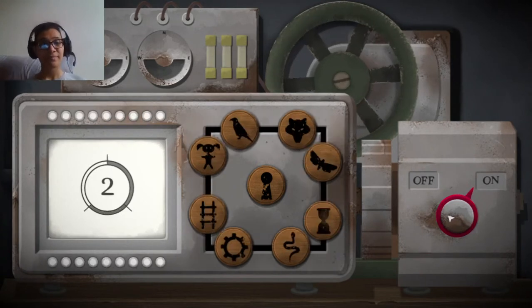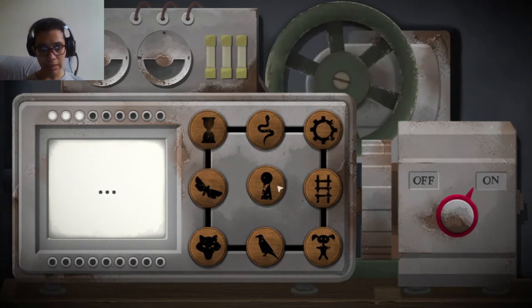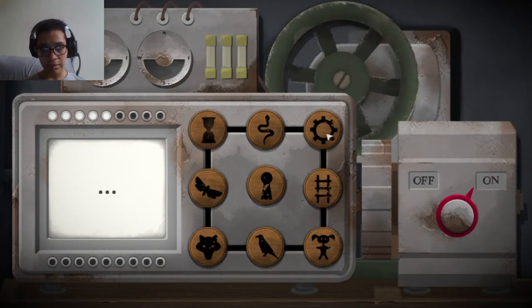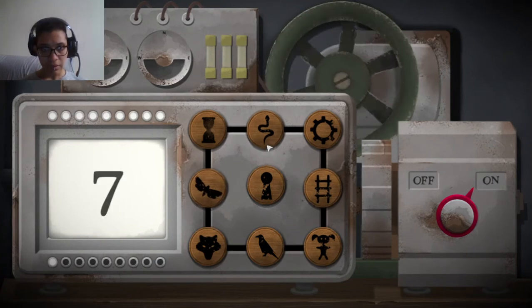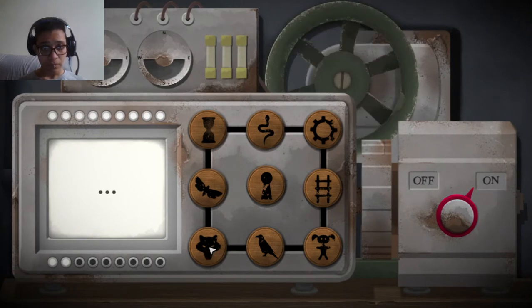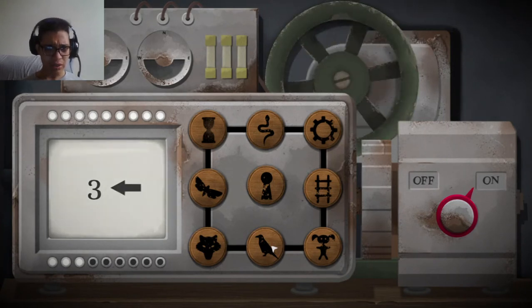1, 2, 3. Bug, snake. Bird, snake. Bug. Bug. Key. Hourglass. Perfect. Bug. Okay. Wolf. Feather. Feather? Bird! 3 to the left.